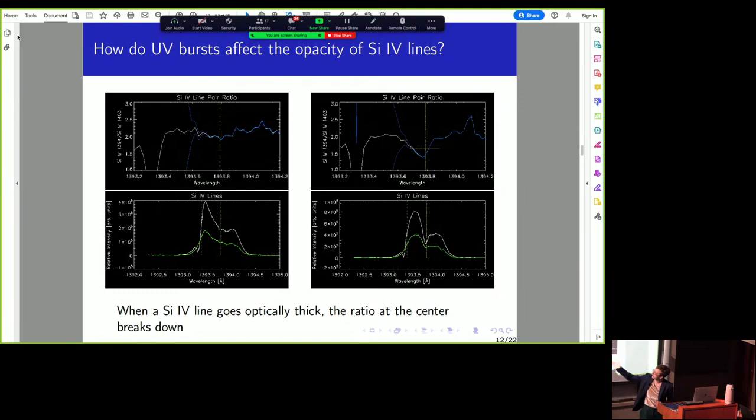So on the bottom here, I have just the silicon 4 1403 and 1394 angstrom line profiles for a given area, a given line. And then on the upper plots there, I have that intensity ratio, so literally dividing the two profiles. And it's a bit hard to see, but if you follow across, that's where we would be looking to see.